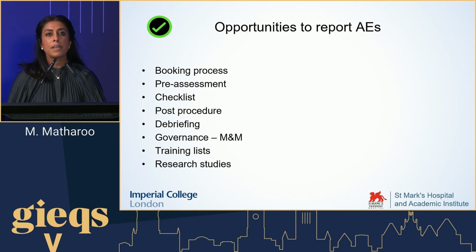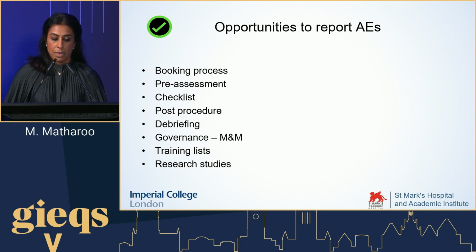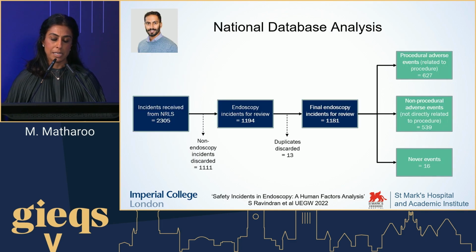And then, of course, we've got the more formal processes of the governance and the morbidity and mortality where we can pick up adverse events. Sometimes when you're doing training lists and you're looking at things in detail because you're taking responsibility for your trainee, you might look deeper and find more adverse events. And of course, we can think about this in a research setting as well.